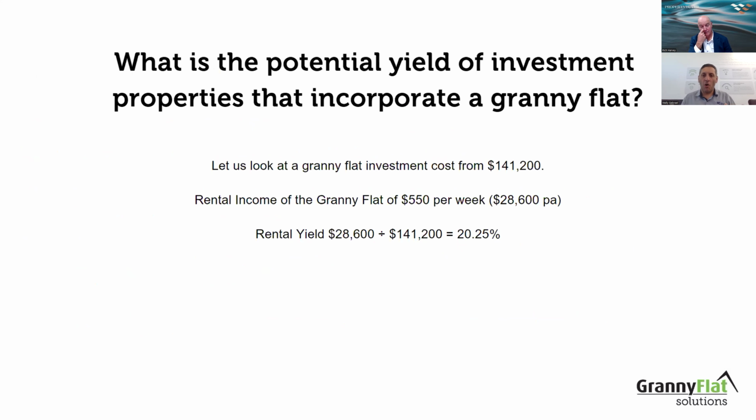Now, as I mentioned before, I know that cost could be 150, anywhere up to 200 plus, but I just use that number because that's sort of a general number we always start with. And we've got data to show an average of $550 per week, and again, every location is different.